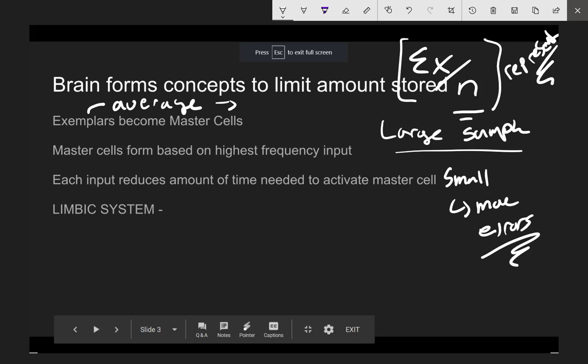Now, I know this is stupid, but what happens is that once you develop a master cell for something, it's easy to attach more memories onto that single master cell. Yeah, and then eventually 2 master cells form, and then 4 master cells form, and eventually someone becomes an expert, with knowledge at certain levels of things.